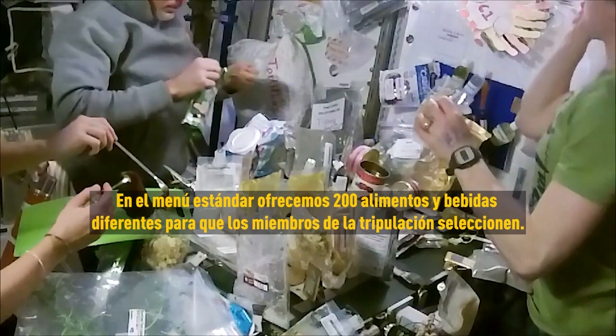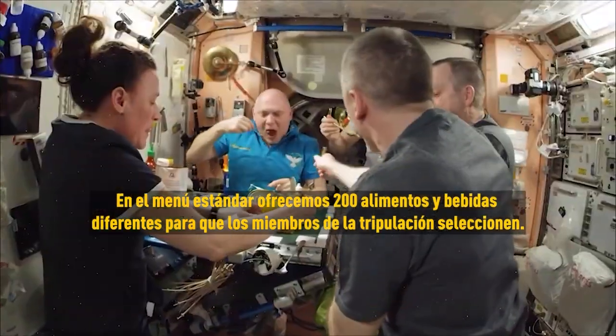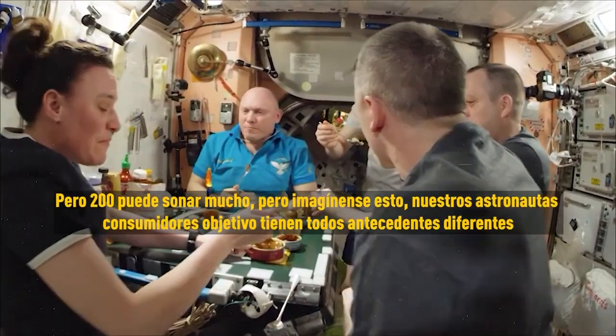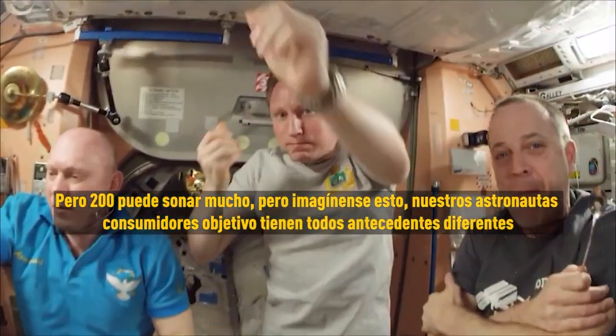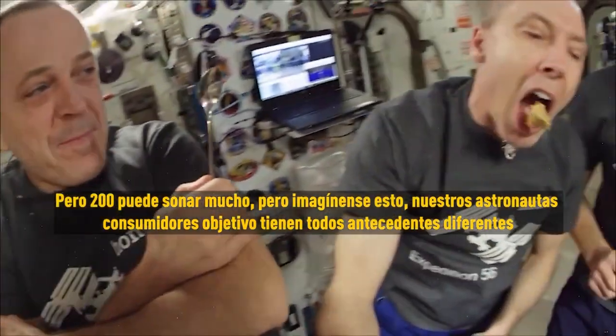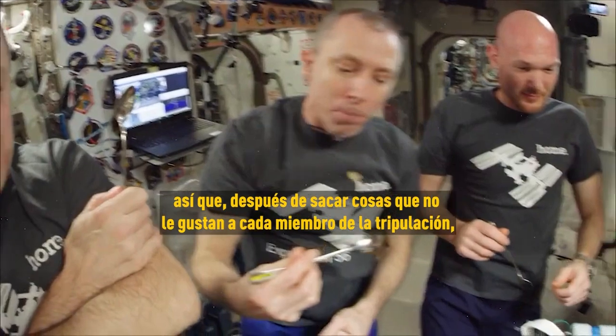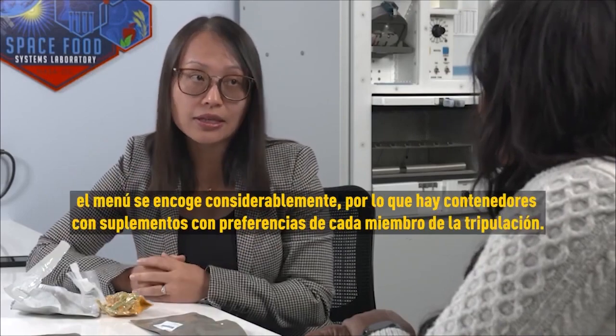On the standard menu, we supply 200 different food and beverage items for crew members to pick and choose. But 200 may sound like a lot to you, but imagine this: our target consumers, astronauts, all have different backgrounds and they're very diverse in terms of personal preference. So after you take out things they don't like for each crew member, that shrinks significantly.